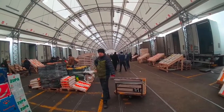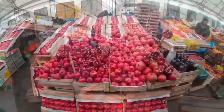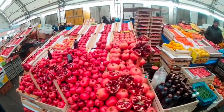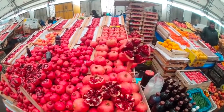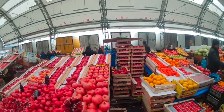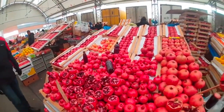and then resell. Just thought I'd stop and point out the pomegranates here. So this guy has a super nice display of them. I'm not sure, I guess he sells them by the tray here. And he's got pomegranate juice as well in the bottles. So this is very cool, the pomegranates.